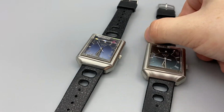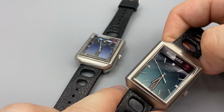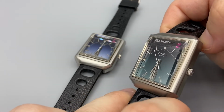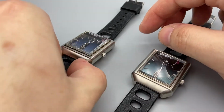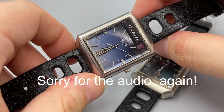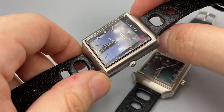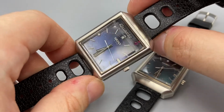But I think the quality of the gradient and the quality of the dial works just as well today as it would in the 70s, which is not something you can say for a lot of watches from the 70s. It's such a shame that there's deterioration on this, but I wanted a cheap one when I first got this, and I really wouldn't mind getting another blue one. I'm not so sure about the brown.